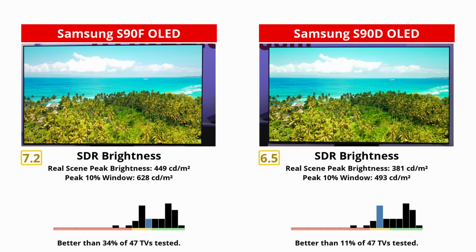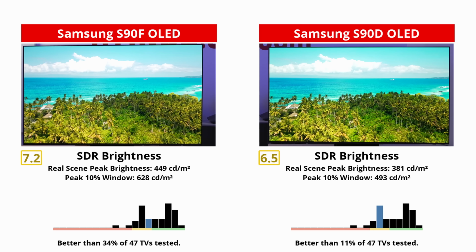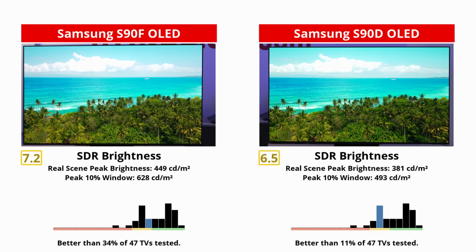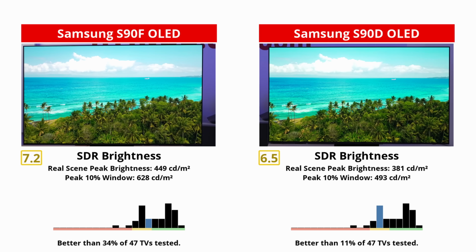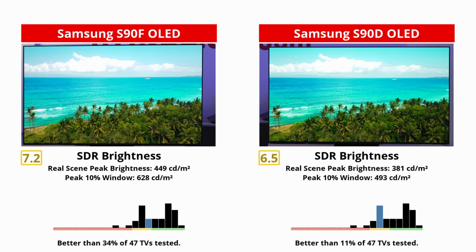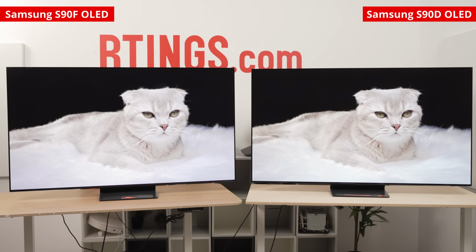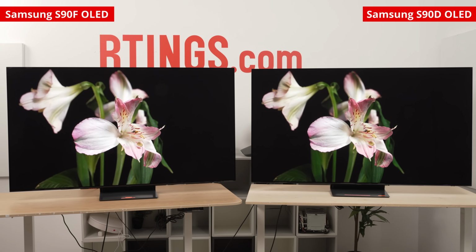Switch to daytime TV and SDR, and the roles reverse from what many expected after last year's measurements. Who could have predicted the big jump in SDR brightness on many OLEDs this year? The new S90F now averages about 450 nits in real scenes, whereas the S90D tops out at about 380 nits. The difference is obvious in a sunlit living room. Golf greens and talk show sets look punchier on the fresher model, and whites stay cleaner before washing out.